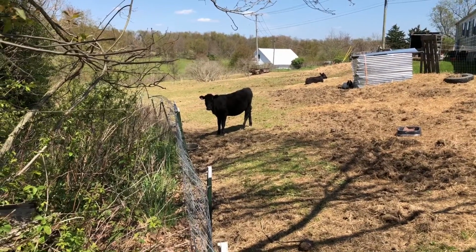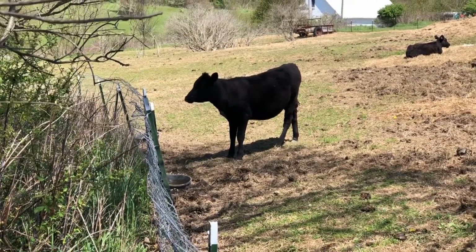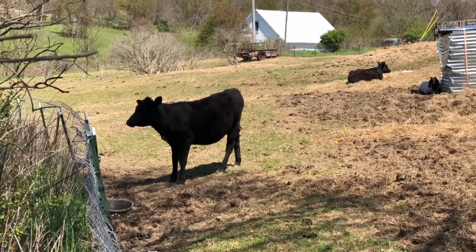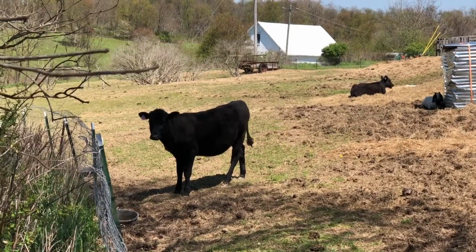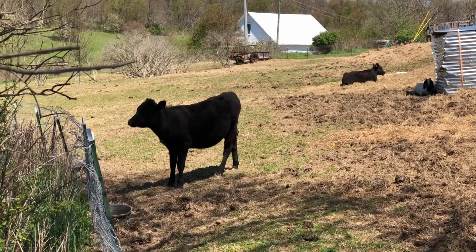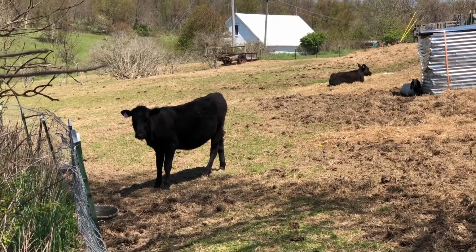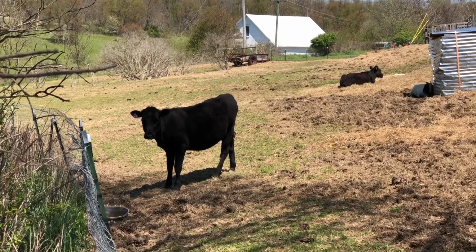Another thing you could use the stimulus package money for is to buy some livestock. I purchased these 2 calves last May as bottle babies, and I've raised them up as breeding stock so that I can breed them, get a calf from them every year, and then either harvest the calf for my own meat or I can sell the calf for a profit.